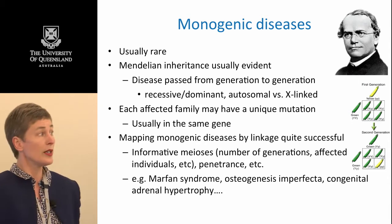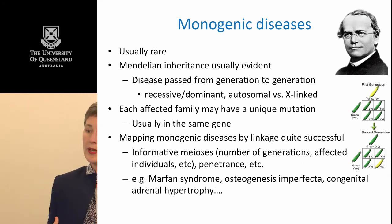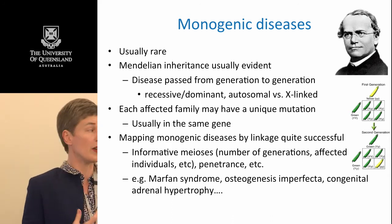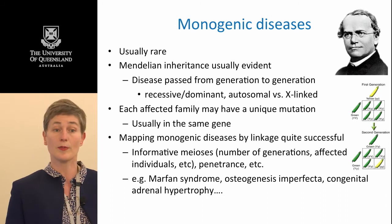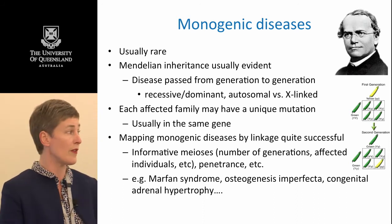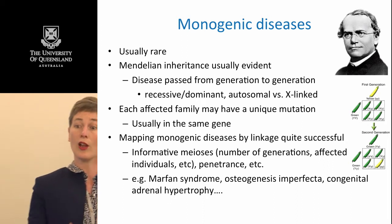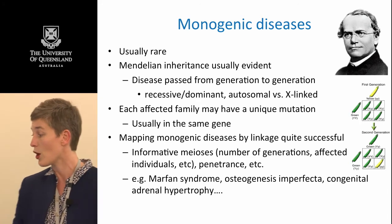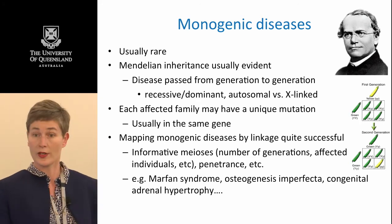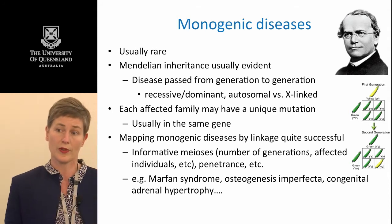Mapping monogenic disease by linkage in most of the 90s was actually quite successful. But to be successful at mapping it, you really need to have a number of informative meioses, and that depends on how many generations are affected, how many affected individuals there are within families, and how good the penetrance is. If you're carrying the genotype, how likely are you to actually manifest the phenotype. And I put at the bottom some of the things that I see as an endocrinologist, which are monogenic diseases, and I put them up for specific purposes.